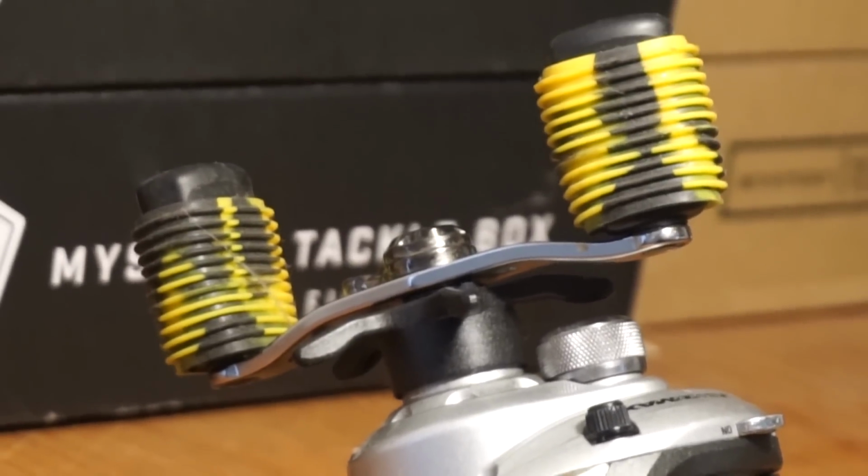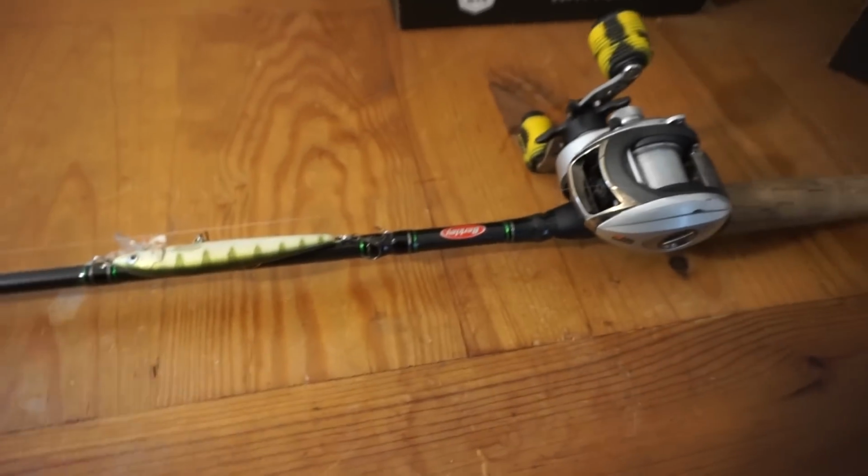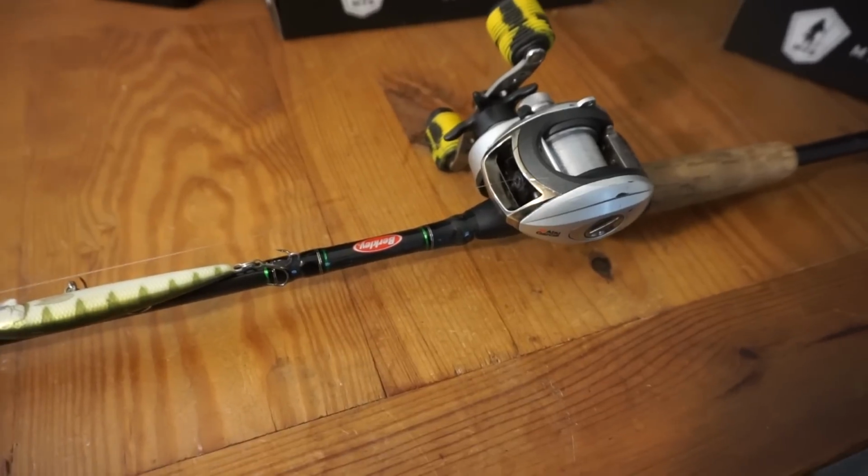I want to use this reel, but I don't want to use this rod. So I've been putting off buying a rod for this one. I'll almost definitely buy another rod for this reel over the winter with the extra snow plowing money and stuff like that.